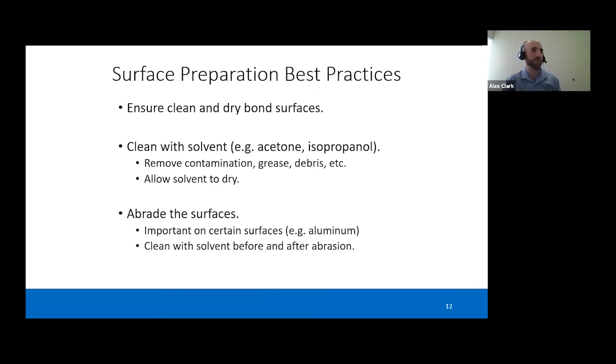You want to make sure it's dry. Moisture will also cause you issues. Sometimes some materials can benefit from being baked in the oven for a time just to totally dry it out and remove moisture.